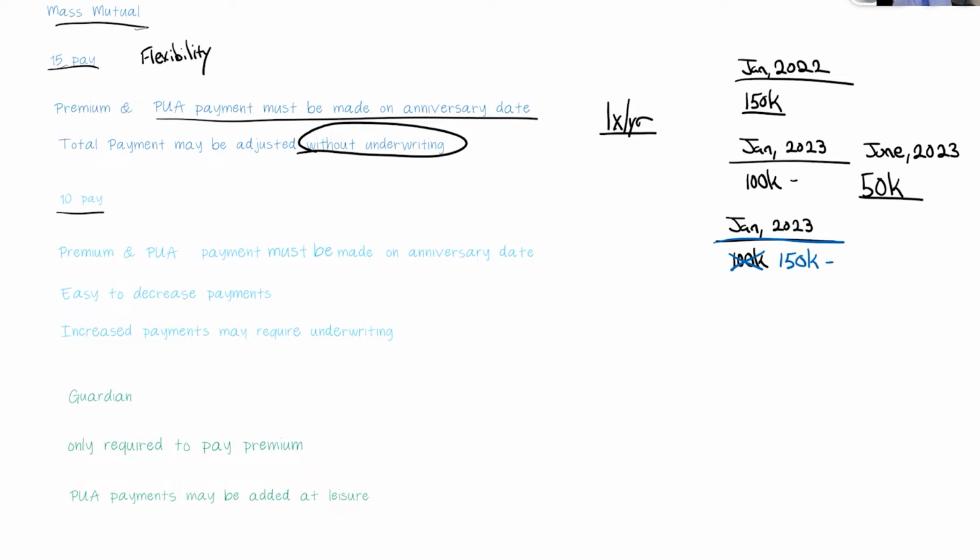You could even, in this particular scenario, pay in $200K, because you could have paid in $50,000 the prior year. We'll assume you did not. So that unused space, those unused dollars, roll over to the next year. So your maximum limit is $150K per year, plus the unused space from the prior year, so you could pay in a maximum of $200K.